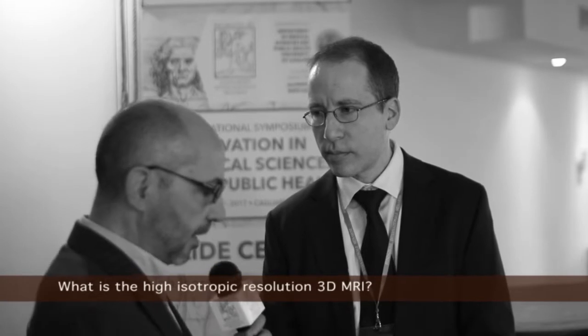And what is the high isotropic resolution 3D MRI? So that's a technique that means we're using a high resolution picture of a vessel with an imaging element, or voxel, that has dimensions that are equal. So, for example, 5 millimeters by 5 millimeters by 5 millimeters would be a voxel size that's isotropic. The isotropic resolution allows us to reconstruct two-dimensional planes through any orientation of our 3D volume.